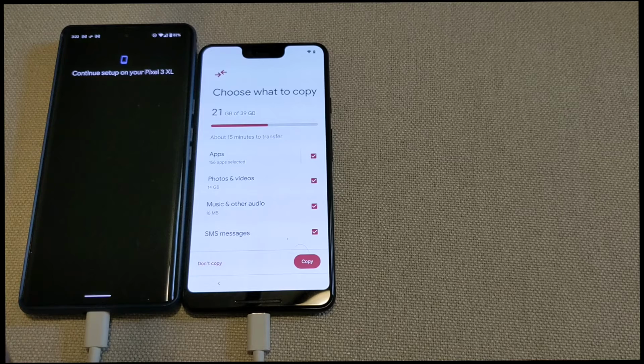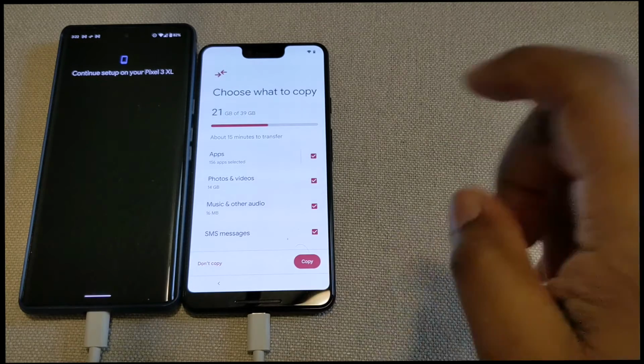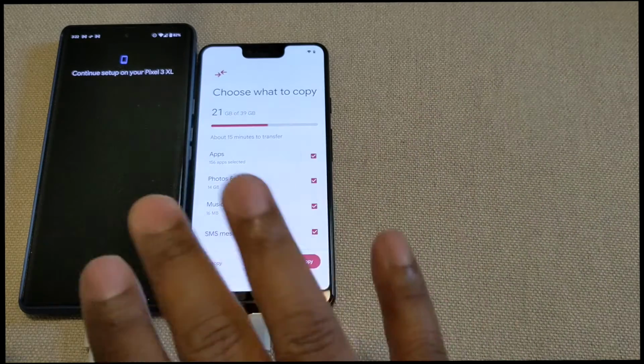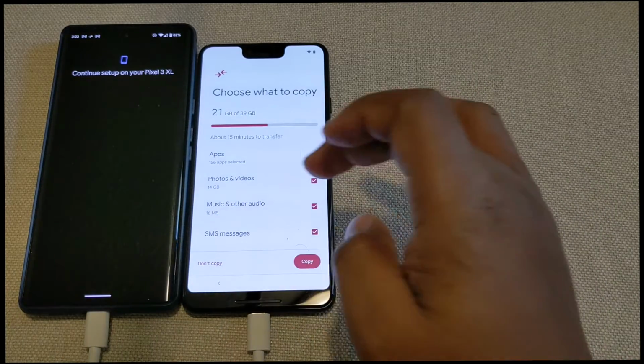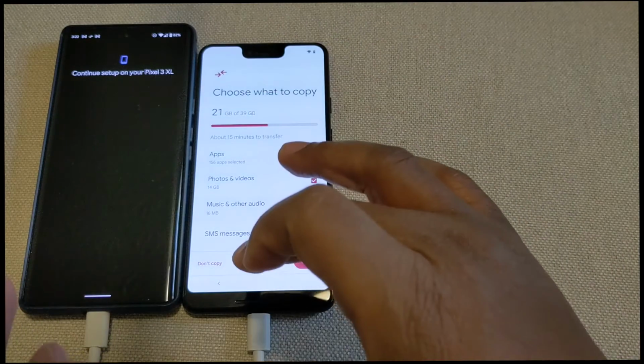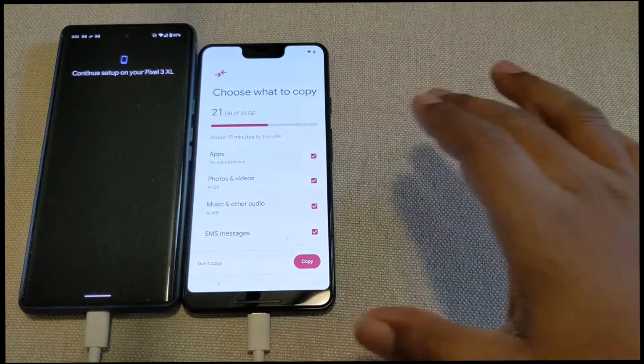So this is the part where I think it's going to be very, very useful to a number of people. Now, a lot of people just go ahead and hit copy and they're done. But this is one of those areas that this can be very, very useful to you. So let's take, for example, what it's asking you is you can decide what you want to transfer.